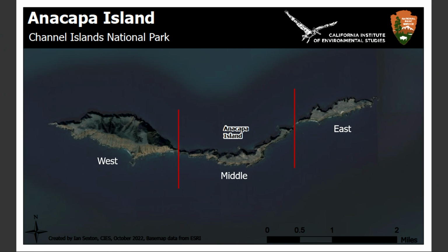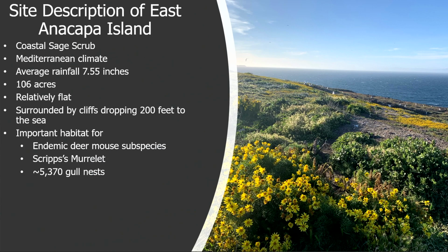So talking about East Anacapa, this was historically dominated by coastal sage scrub, and it's a relatively small area, only 106 acres. It's been really heavily invaded by introduced species, so we don't see as much of this coastal sage scrub anymore. It's also been important habitat for wildlife, such as an endemic deer mouse species, some scripps's murrelets, and other seabirds nesting around the edges of the island.